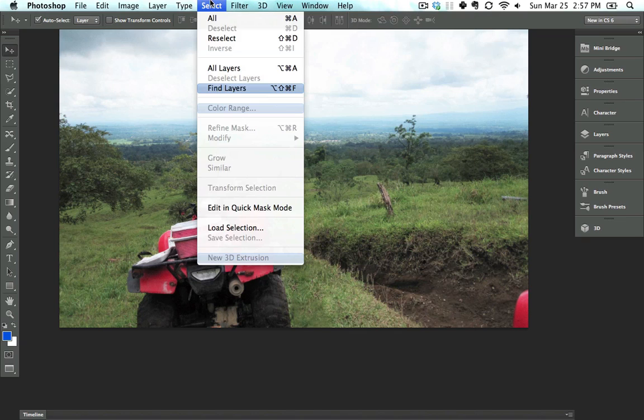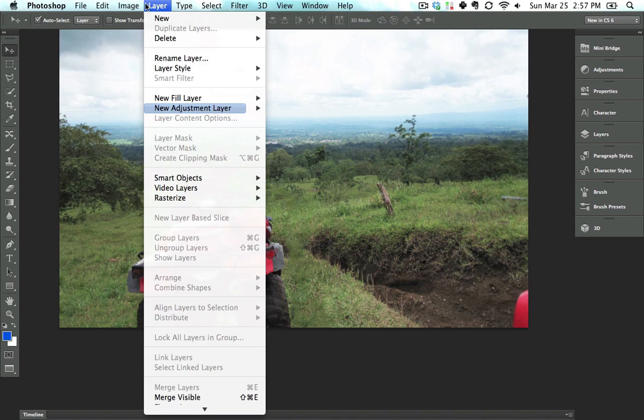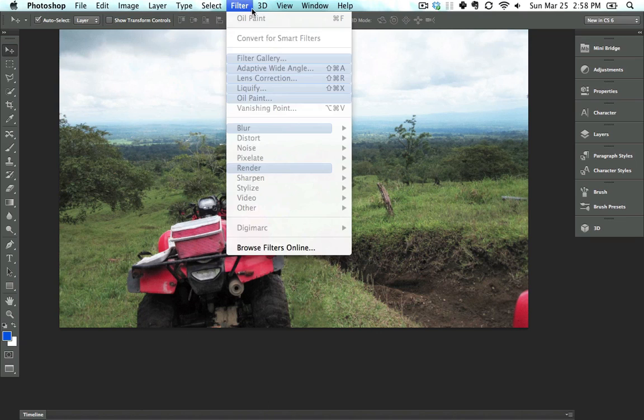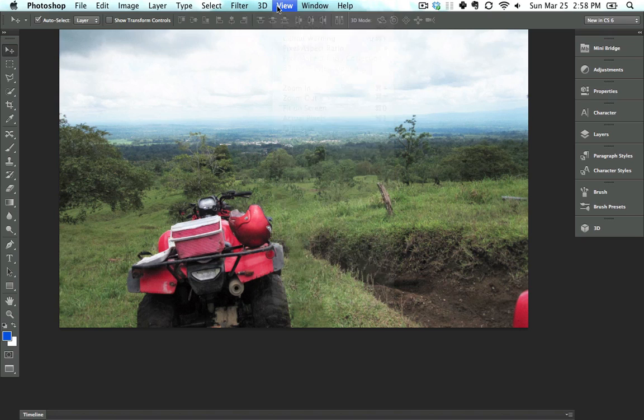So should you buy it or should you not buy it? It's all a lot more fluid. It goes a lot faster. I'm a big fan. I'm not saying whether you should or shouldn't, but those are some of the additions that are being made that I actually think are really cool and really relevant.